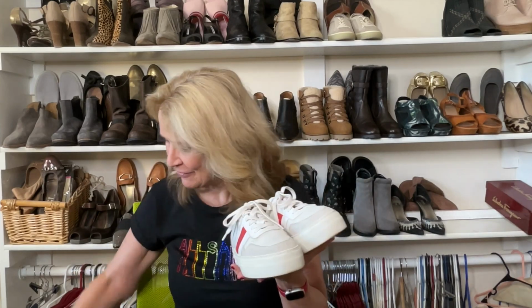These shoes were pretty stiff. I did wear them and I found them to be a little bit stiff. They're very cushy, but I just like to have a shoe that's more like this, a little bit softer. So I do prefer my shoes to be more worn in, and that's one of the beauties of secondhand shoes. I can get my shoes already worn in if I can find them in good condition.